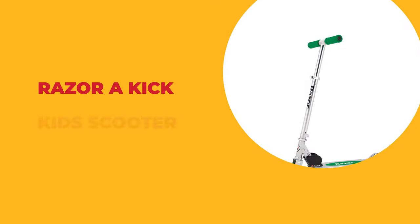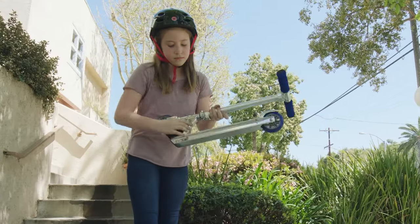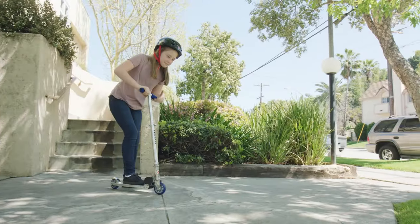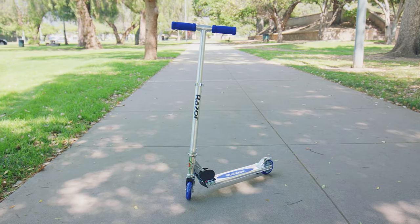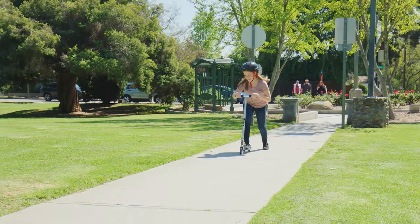Number 1. Razor A-Kick Kids Scooter. When it comes to scooters, Razor knows what they're doing, and this is the most classic model. Designed for kids 5 years old and up, weighing under 143 pounds, this is a great pick for big kids. This Razor A-Kick Kids scooter is constructed with top-quality aluminum, which is lightweight yet durable. It features the original folding mechanism for quick and easy carry, transport, and storage between rides.